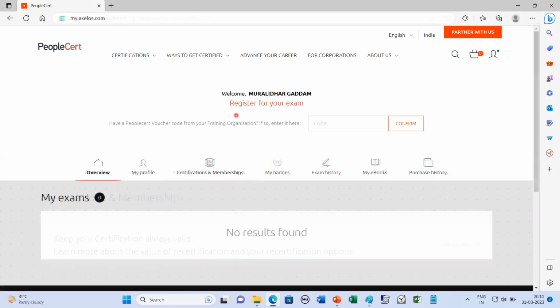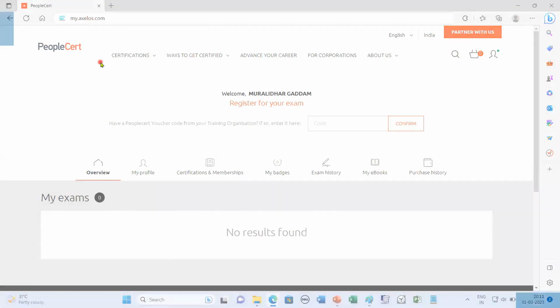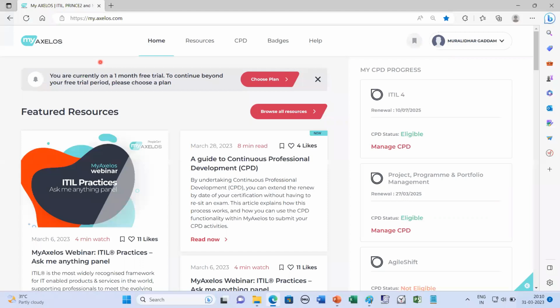Go to the top and just type in my.axelos.com. Note here that I'm still at the PeopleCert site, but I'm just going to the top and typing this. Once I type this and hit enter, it is going to switch me to the Axelos site. So it's logged me in. It might take a few seconds before it switches to the My Axelos site and logs you in. Here we are back to the same page, isn't it? I have the CPD and the badges, the resources at the top. So I find this a bit better to work on.